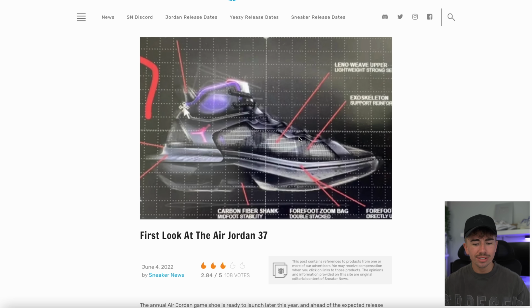We got our very first look at the Air Jordan 37. It almost looks like promo material that Jordan Brand would use to market this pair of shoes. It's little diagrams of every piece of material, like the Leno weave upper, lightweight, strong exoskeleton, carbon fiber shank on the midfoot. So this is a very, very performance-driven model from Jordan Brand, obviously, the 37.